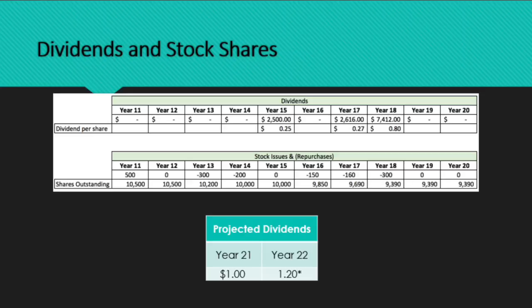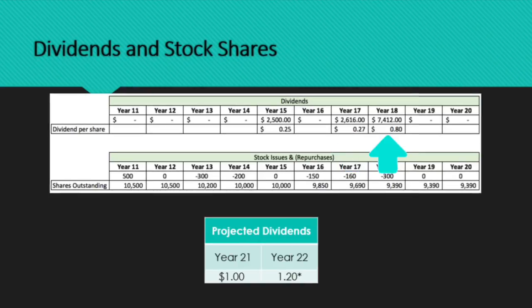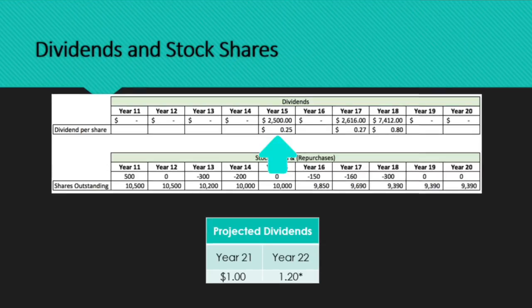In year 11, Gung Ho had 10,500 shares. By the end of year 20, the company sold over 1,110 shares of stock. Our shareholders earned dividends in years 15, 17, and 18, with an average of 13 cents throughout the competition annually. The company distributed dividends in year 15 since it was projected to increase significantly in the market, which it did.